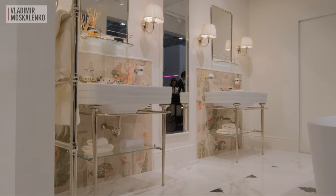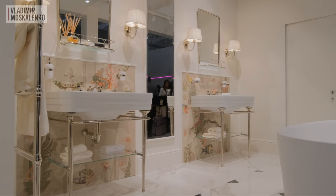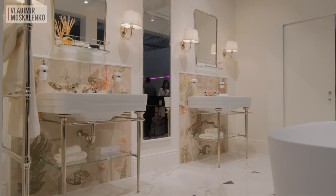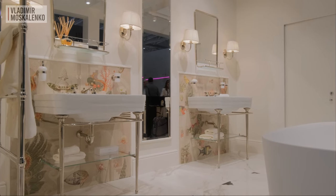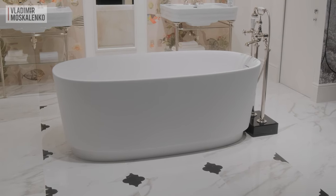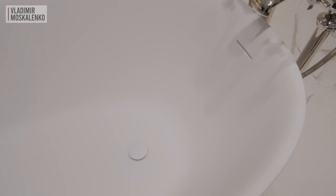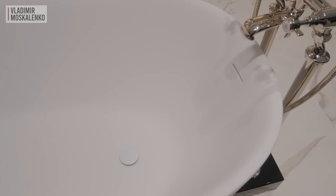Devon&Devon also excels in projects in the hospitality industry. This is exactly the situation shown here, which is represented by two noble consoles and a freestanding Dove bathtub made of composite. And it's not a simple composite, but a special, environmentally certified composite. So it's perfect for good hospitality projects.